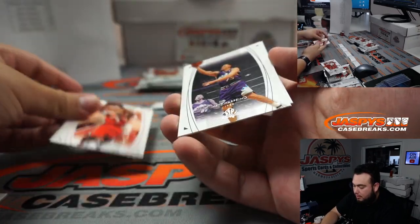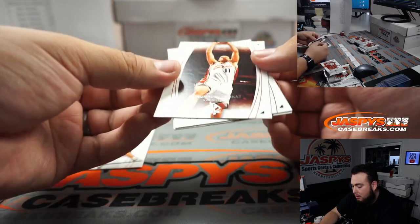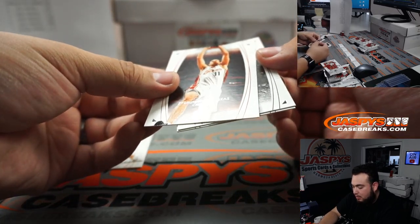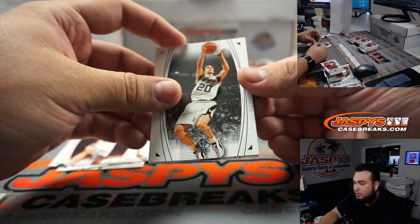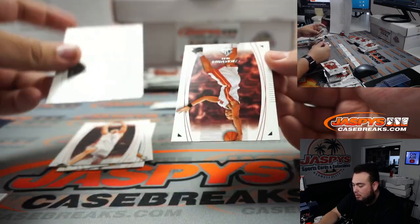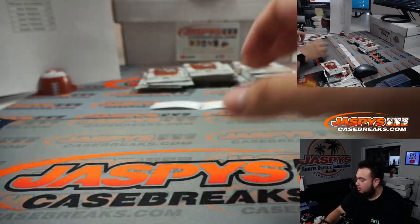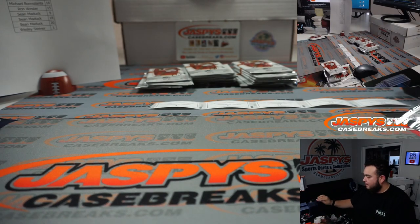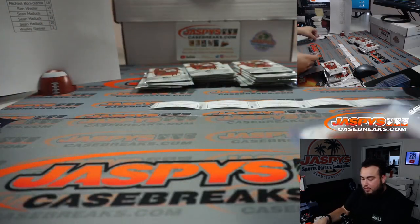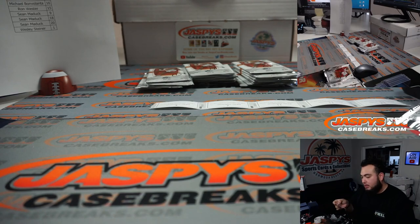Sharif. We got Matt Harpring. We got Zadakis. Emmanuel Ginobili. And Caron Butler. Alright, Christopher, nothing too crazy here, man. But it is a nice Dirk, though.